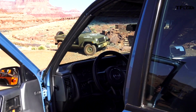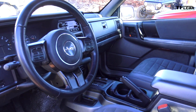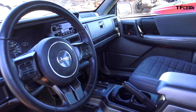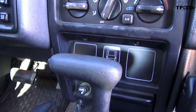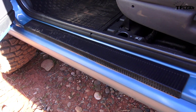We redid the seats, but very much in the same theme. We updated the plastics with paint. The steering wheel is actually a JK steering wheel, only because the Kleenex box airbag steering wheel was just so beat up, we couldn't refresh that. It has a cassette deck player, and the sills are cool because we took the original thin sheet metal sill and replaced it with a thick bent steel piece.